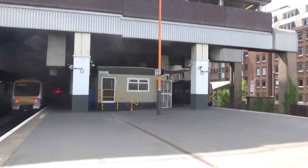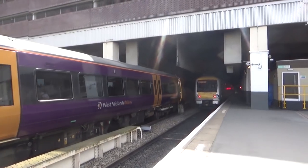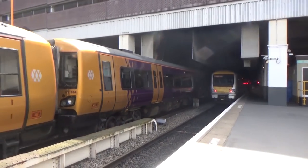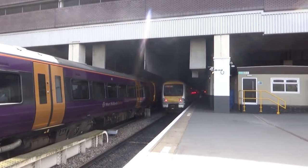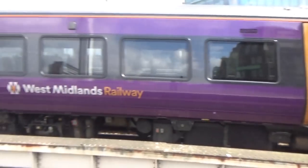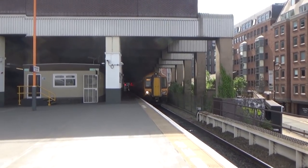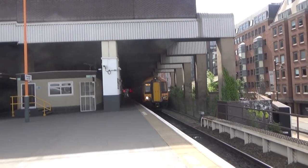And 172.340 has just arrived with the 11:03 service from Whitlocks End to Kidderminster. It's 172.343 at the rear. Interesting. Okay, the front is 172.340. That's the 11:03 West Midlands Railway service from Whitlocks End to Kidderminster.